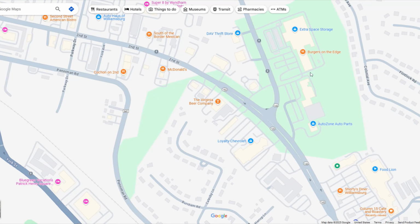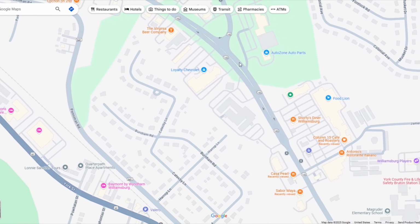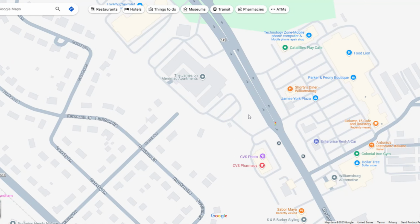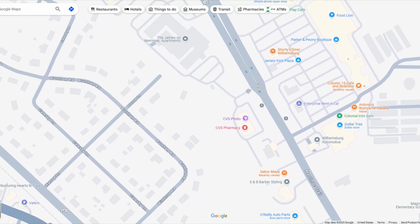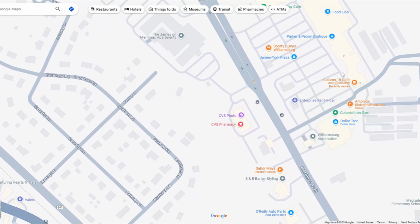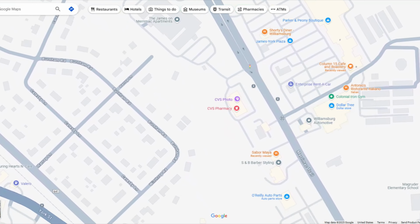New spot Burgers on the Edge, that is owned by Bald Guy's Pies, which are a phenomenal pizza place and food truck. But then you have places like Shorty's Diner, which is another staple of Upper York County, Williamsburg. Column 15, probably my favorite cafe in the entire region.